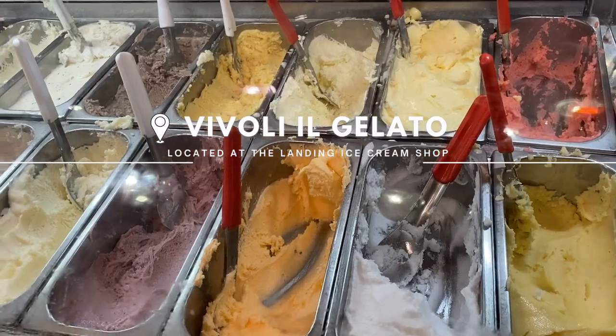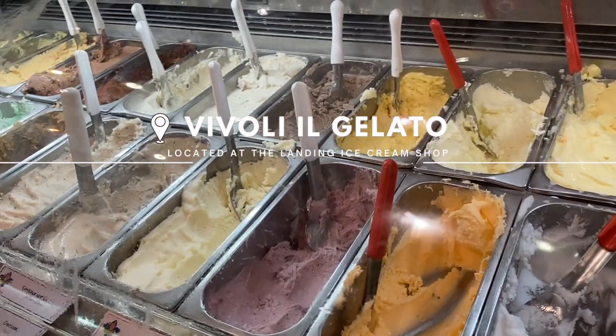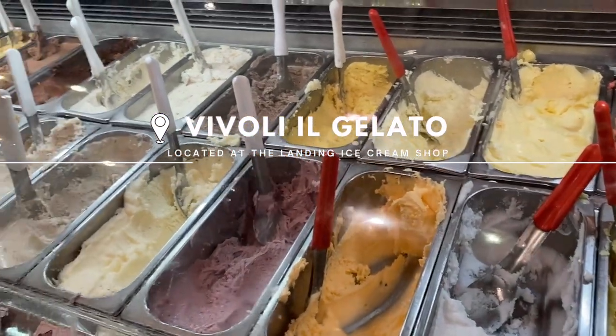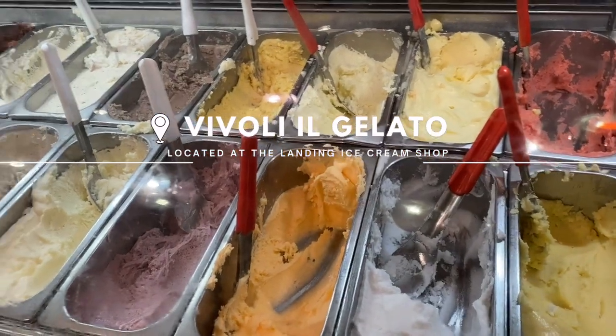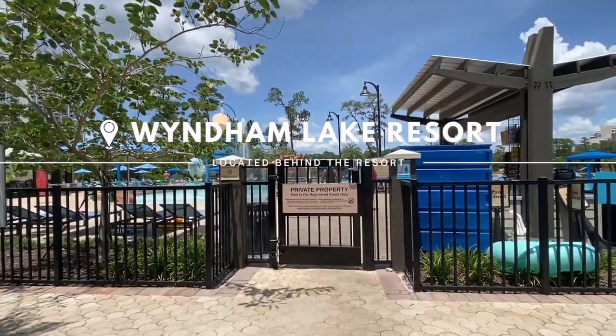Later that night, after a long day of walking and eating, we just needed something cool to snack on. So we grabbed dinner at the ice cream shop located at the Landing. I ordered a chocolate chip cookie dough ice cream. The service was quick and the people were really nice. I definitely enjoyed it.